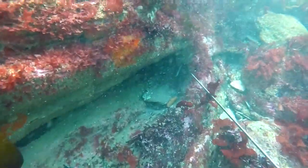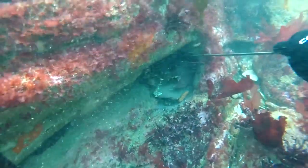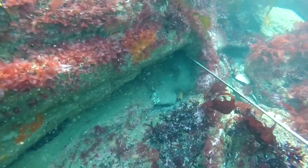I took the spear off the gun and used it as a hook to help get the lobster out. As you can see here, I missed it a few times, and after about 20 minutes of me trying to get it out, the lobster was tiring and opened up a chance for me to grab it.